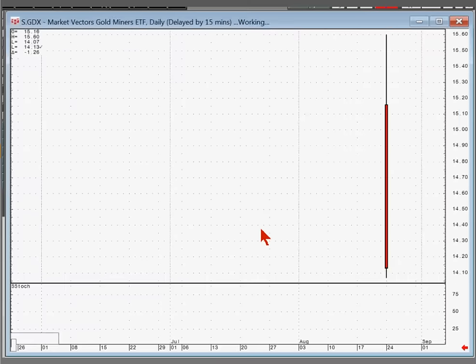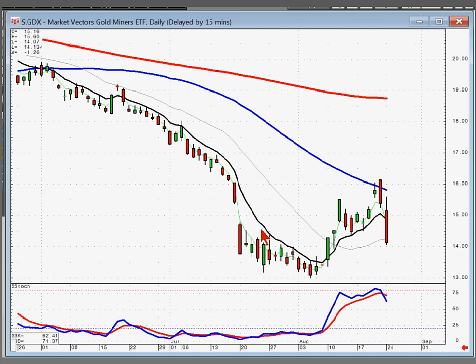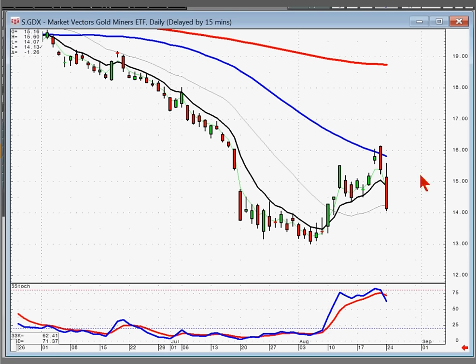GDX, a lot of the gold stocks, notice where it failed, right smack dab on the 50-day moving average with a left-right combo. Next day, they took it down below the T-line. Where's their next likely target? Bottom of this trend channel, down here somewhere.